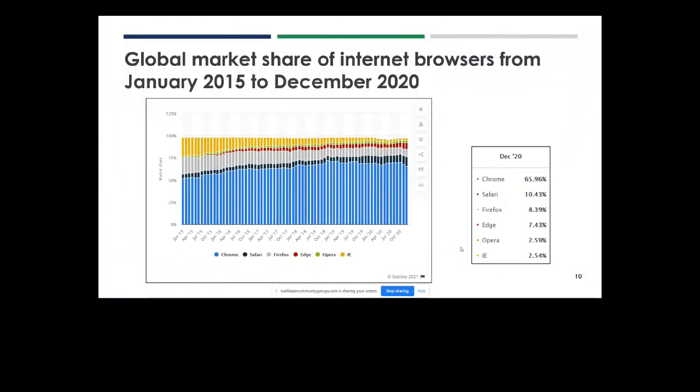So big deal, right? Just because Google comes out and says they're going to make a change, why does that have to be such a big deal? Well, it is a big deal, because this graphic shows the global market share of internet browsers from January 2015 to December 2020. You can see the sea of blue at the bottom. Chrome has almost 66% market share.